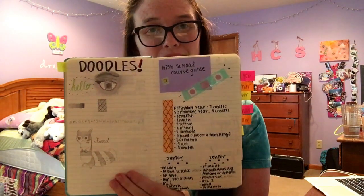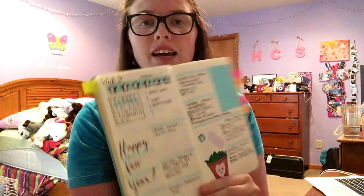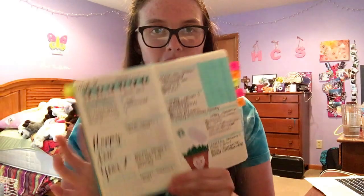And then the next thing is my high school course guide, which has been very helpful in keeping track of making sure I'm on track for graduating and just making sure I have everything that I need to graduate, which is necessary. This is my first weekly spread, and you will notice that these have changed a lot throughout my journal. This is my first one.